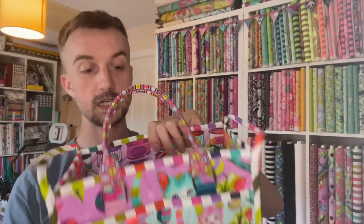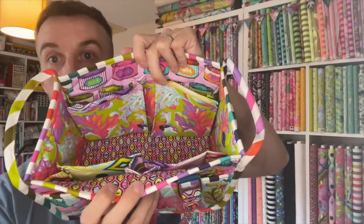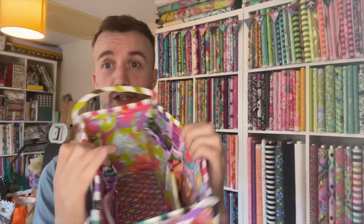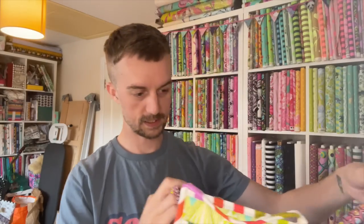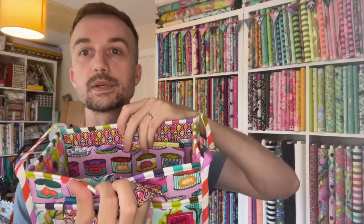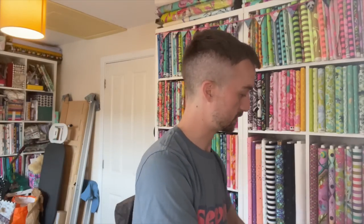And this one has got the different blend of fabrics as well on the inside. So it's got cat food tins one side, which actually this one surprisingly matched up pretty well, which I'm pretty happy about. Yeah, so I think this one did as well. Yes, in there the cans did line up as well to pattern match, which is quite fun.